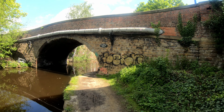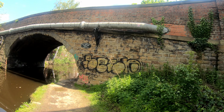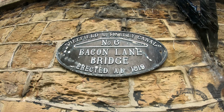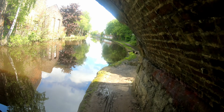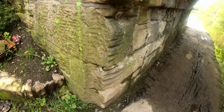We've got our second listed bridge now that we're just going to pass under, and this is Basin Lane Bridge, so bridge number 6. So you can see on this one, this is a bit more pronounced where the ropes have made them grooves in the stone.